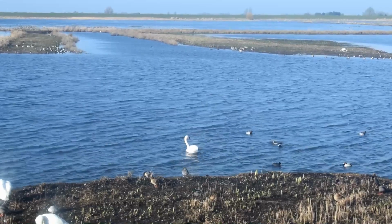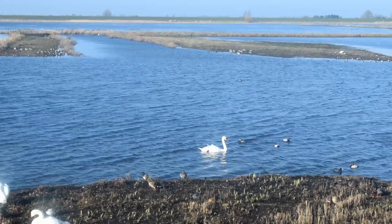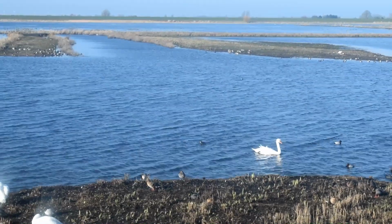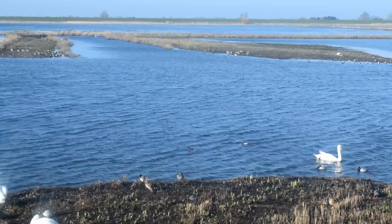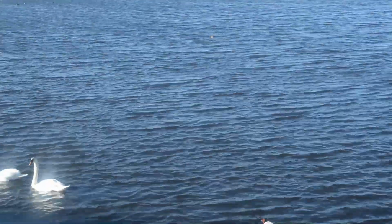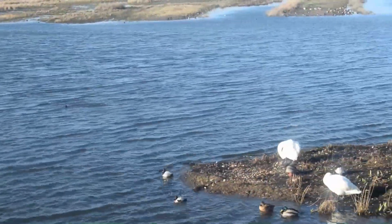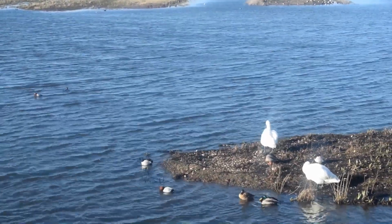So Ouse Washes and Welney is one of the best places in the country to see all three species of swan that we get here in the UK. We've got mute swan out here, so we've got the ones with the orange bills and that sort of fleshy black blob on the top of the bill, which is called a caruncle. These swans are UK residents, so they're here all year round. You'll see them at other areas, you'll see them on rivers, you'll see them on lakes and reservoirs as well.